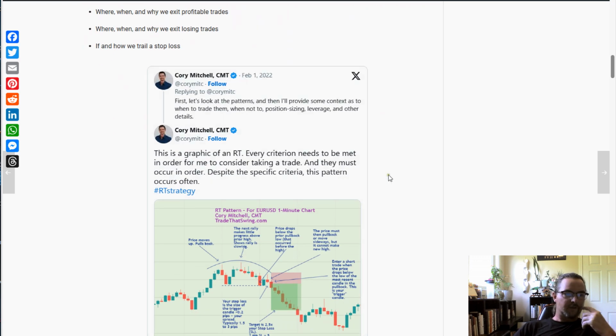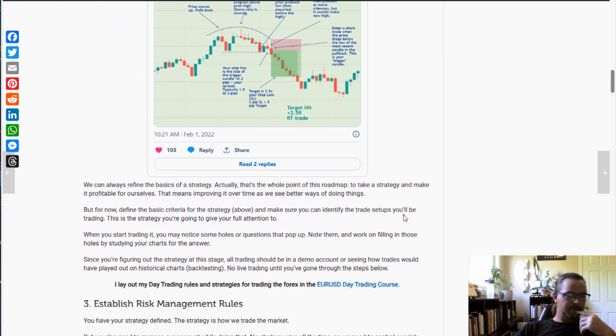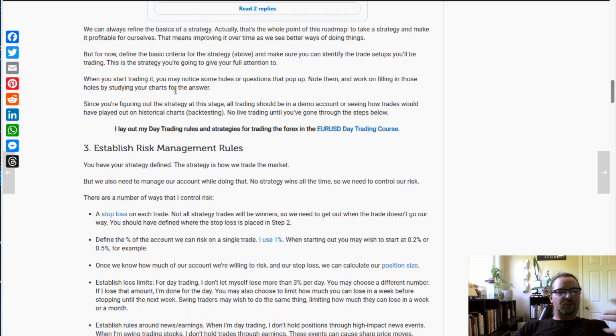Then we can go through a refining stage. Here's just an example of a simple strategy I like to use. When you start actually trading this, whether it's in a demo account or you're just going through historical charts, you're going to start to notice that there are holes in your system. And basically, the more in-depth you go, the more holes you're going to find.